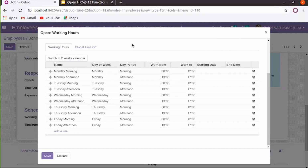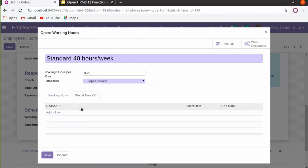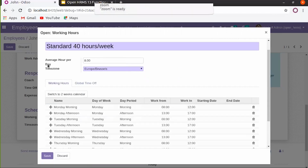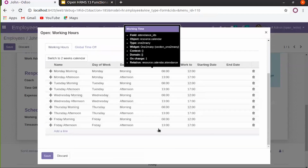So based on this, the attendance will be marked. Then we have an option to provide the global time off. So if there is any global time off, you can just add it from here. Then we have an option like average hour per day, so normally how many hours he will be working. This will be fetched based on the details you are providing here.